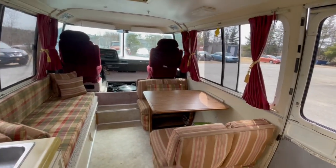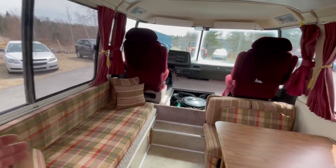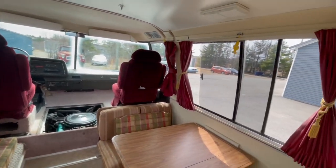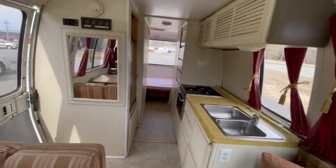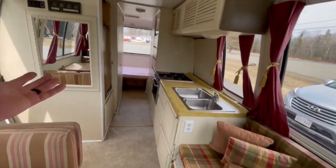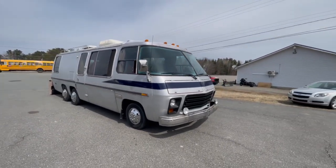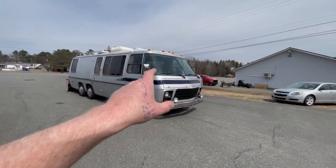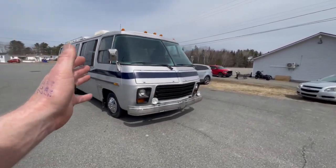Although this unit is undoubtedly a bit dated, as the owner mentioned, everything works and it's basically a blank canvas for you to put your own spin on it. You can paint, you can reupholster, you can do whatever you want in this thing to make it your own. And just like the outside, it's a blank canvas. You can keep the silver with the blue pinstripe, or you can go ahead and create your own masterpiece.